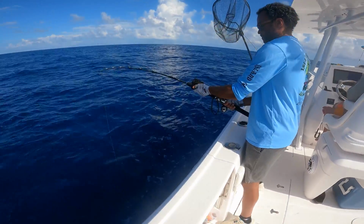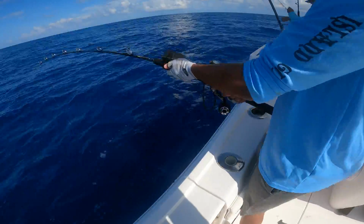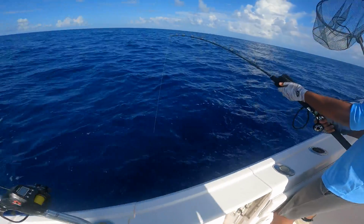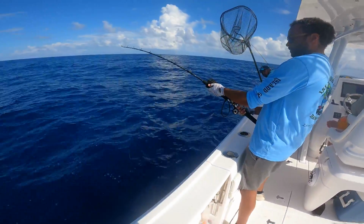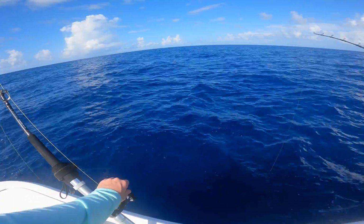Stay glued, don't touch it, don't touch it, stay glued. There you go, he's still on. You gaining on him? Yep. I think it's something small, but he's coming up. Oh, I'm getting bit too. Hold on, drop back down. You got that there in the box? Yeah. Right on the bottom. Whoa, whoa, whoa.